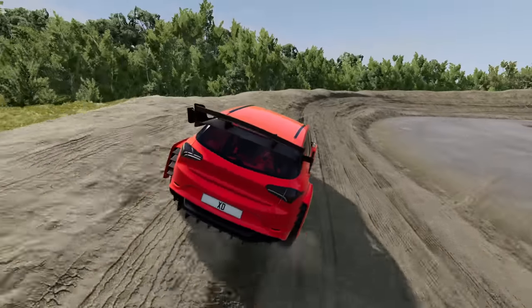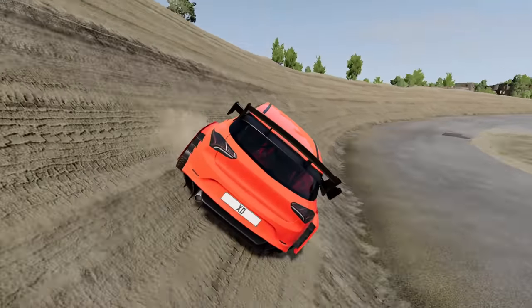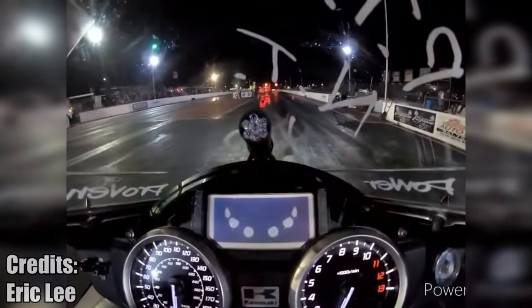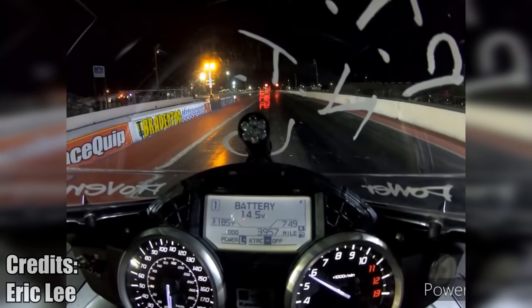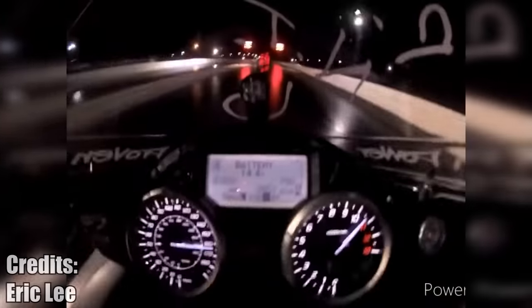The perfect launch on a motorcycle is achieved when the front wheel doesn't lift and the rear tire doesn't slip. This is how it looks in practice. Also, it is essential to have an alien laser beam shining in your face while drag racing your motorcycle.